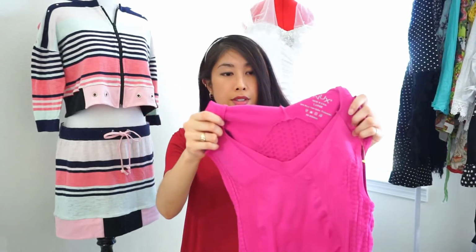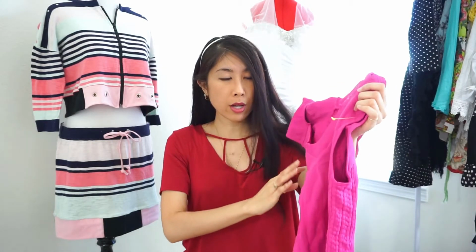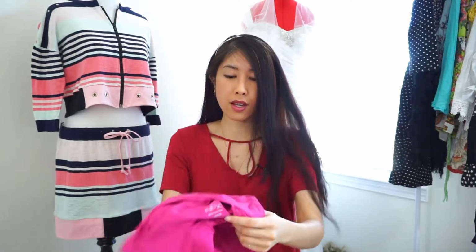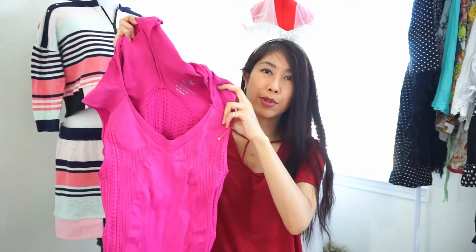So this, I haven't decided if I'm going to post up on Poshmark or Depop, but I'm leaning towards Depop just because Depop seems to be catered towards a younger demographic. And not saying that Poshmark isn't, but this kind of calls out Depop a little bit more.